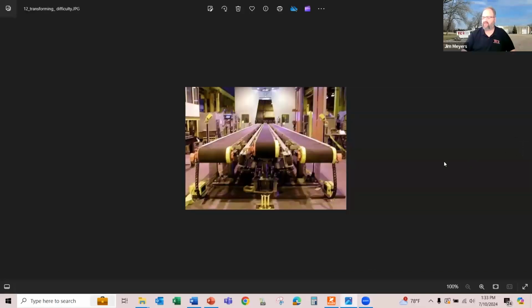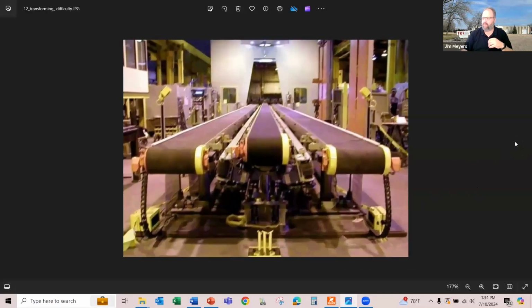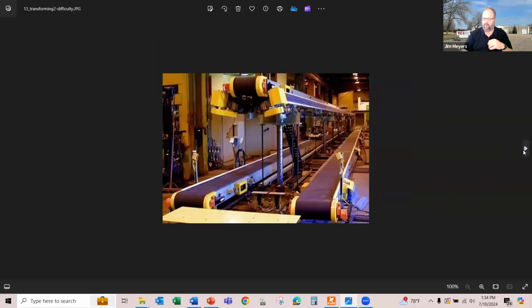In this case, we have a similar setup, right? This will allow you to do the same thing. These conveyors will spread to manage large parts or handle multi-channel. But what if I have a really oddly shaped part? In the case of this, our industry partner was able to set this up to raise the center conveyor.